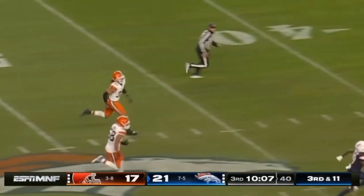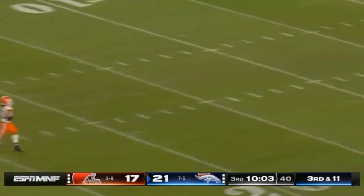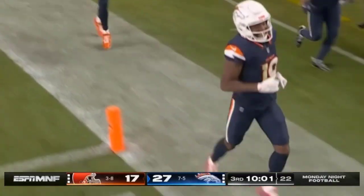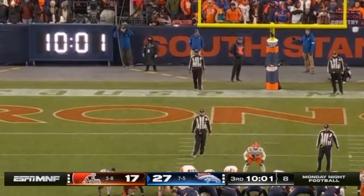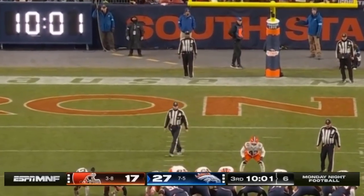Mims! He's gone! Oh! Touchdown, Denver! Marvin Mims walks it in. They needed 11 on third and 11. They get 93. And the ball was thrown perfectly right down the middle. That's a great play.